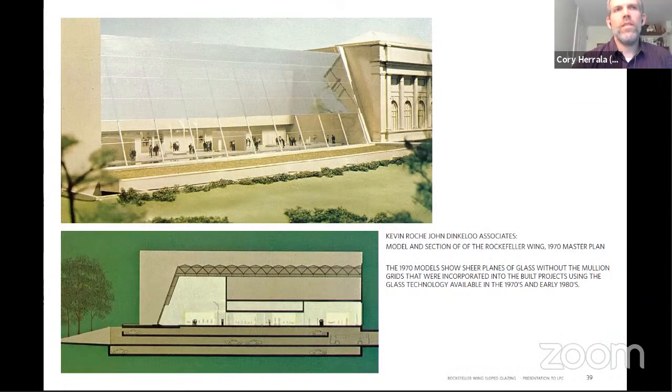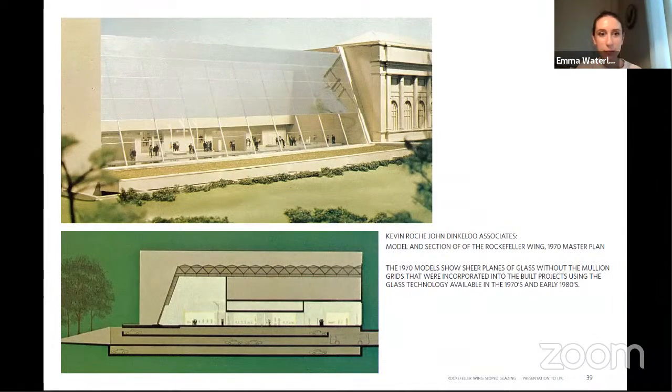I believe if Emma Waterloo is here, she read the older reports very closely and had noted that there were some dissenting opinions about the design to begin with, but I'm not sure they got specific about the grid of the mullions themselves. But if she's here, she may be able to add to that. Hi, Emma Waterloo, preservation staff. No, it did not get into the fine-grained details of the design of the mullions in our records in terms of the advisory report from the 70s.